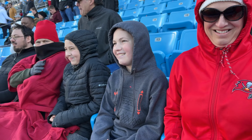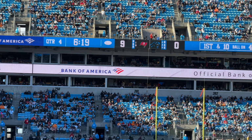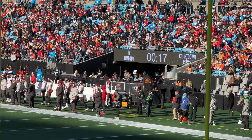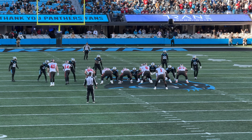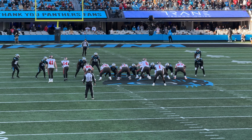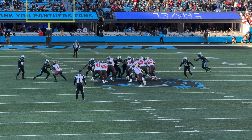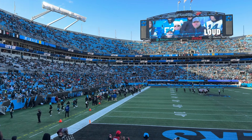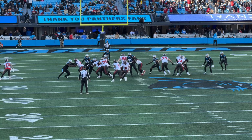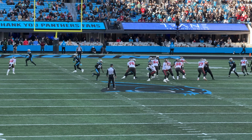It's getting colder. 9-0 lead with 6 minutes and 19 seconds left. And 19 seconds left on the TV timeout. All right, Baker, just don't do anything stupid. 3rd down and 1. We just need 1 yard. Be smart, Baker. There we go. The stadium is starting to empty out. Time is on our side. Find a 3rd and 5.